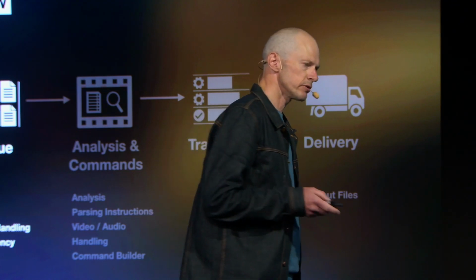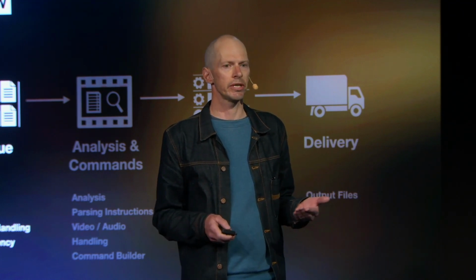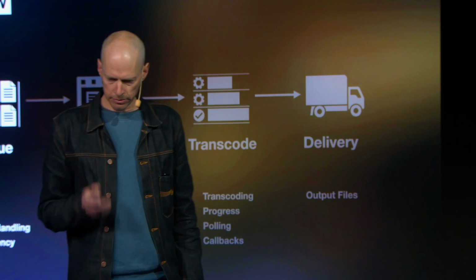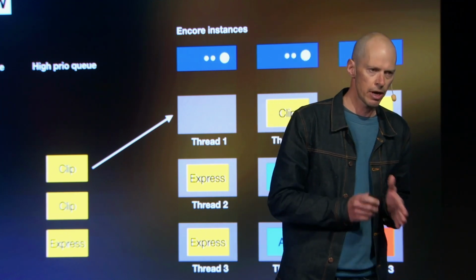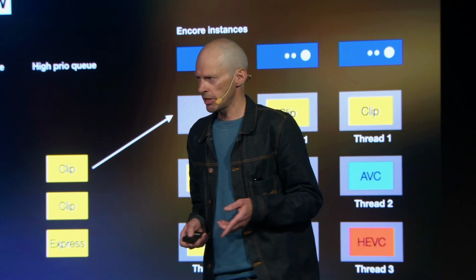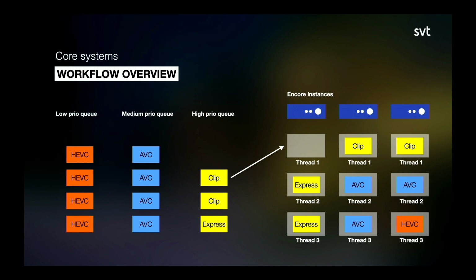The work queue is a list of small JSON objects referencing jobs, and it's sorted by priority and date. At first, we started out with having just one queue, but it soon became apparent that all the Encore instances could be occupied with transcoding low priority jobs when a high priority job was enqueued. For example, if Homeland again was delivered late, it could, in the worst case, wait for hours on the queue before we even started it, even though it was enqueued with the highest priority.